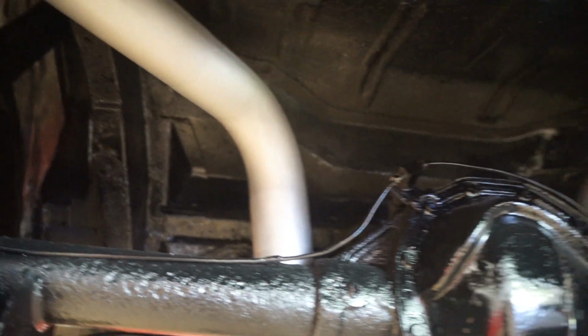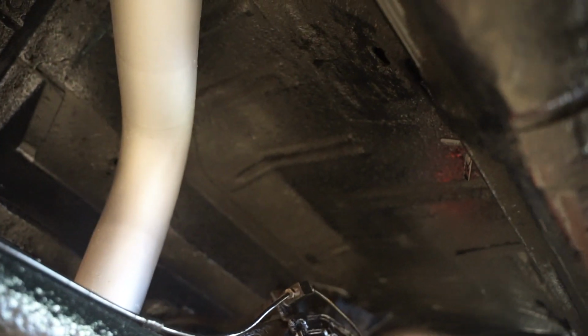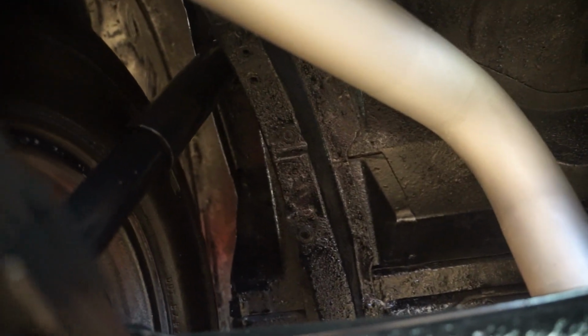The compartment up there is where your rear end pumpkin's going to sit when the car's on the ground, and the back seat meets the trunk area. You can see that's all nice and solid. There are no rust holes there. Your frame rails are in good shape there in the rear, driver and passenger.